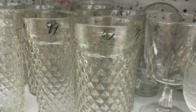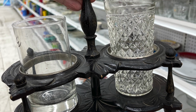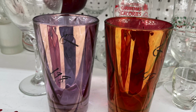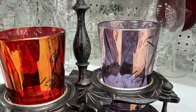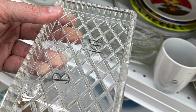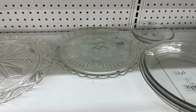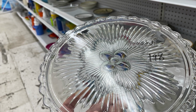I loved these glasses, but they didn't seem to work. And for a second, I even considered these two for like a boho vibe. I wish they were the same color. One of the things I'm always looking for are cake plates this time of year with all the bridal showers and the weddings and baby showers that take place.